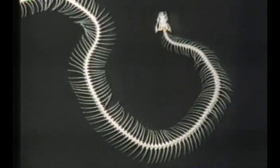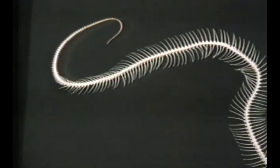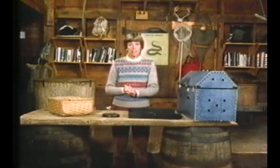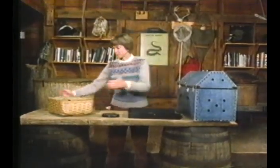Each pair of rib bones is attached to the snake's spine. The muscles attached to the snake's ribs make it possible for the snake to move. It's time to let our garter snake go. So let's take it outside and watch it use its bones and muscles while it moves away.